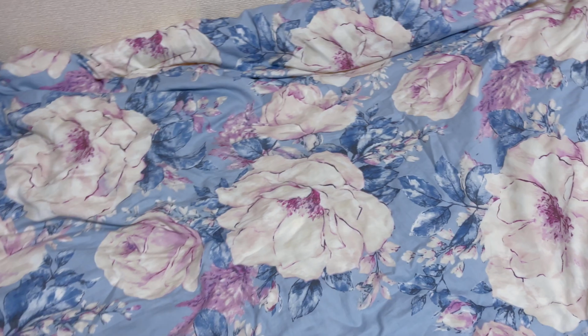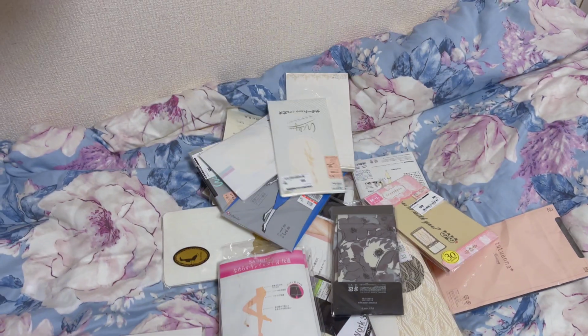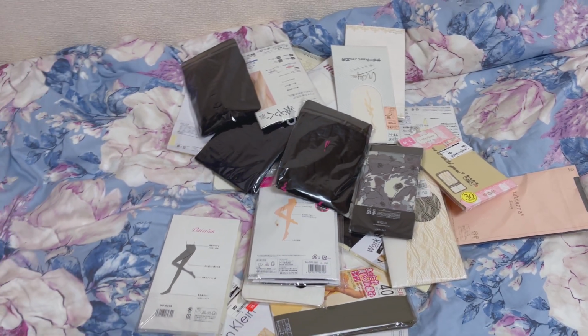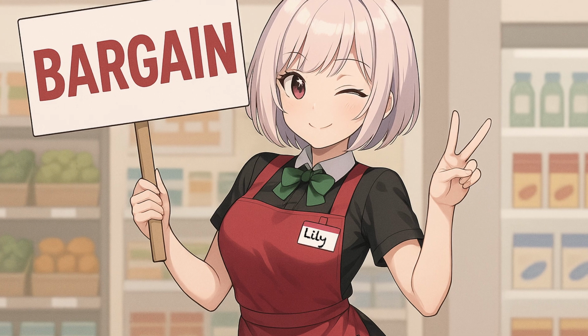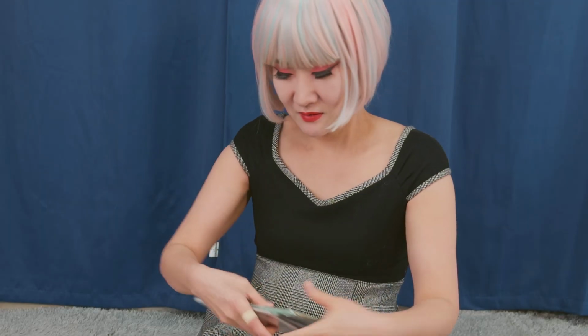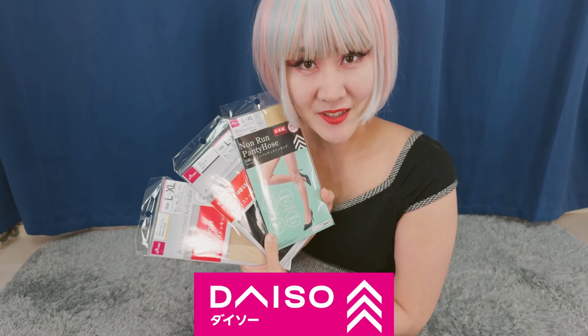Look at this. These are just some of the pantyhose in the queue, and I won't be able to rest until I've tried each and every one of them and told you all about them. Today, our pantyhose aren't the only bargain, as you're gonna get a 3-in-1 deal. I'm going to be reviewing 3 budget Japanese pantyhose from none other than Daiso.